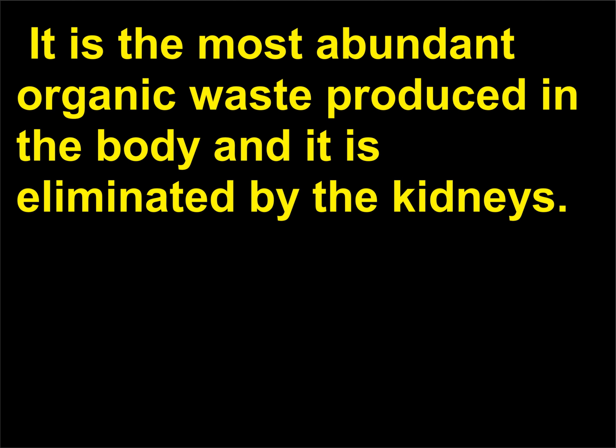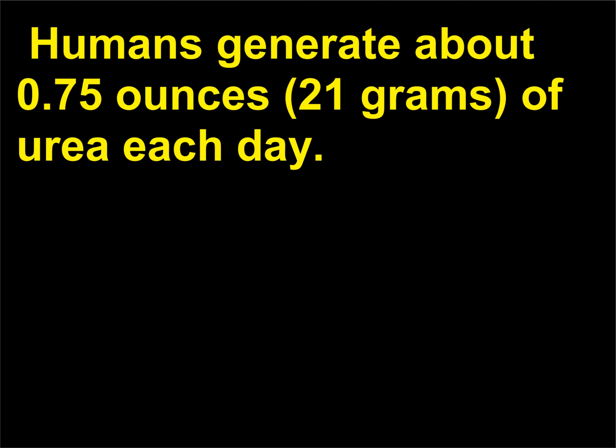It is the most abundant organic waste produced in the body, and it is eliminated by the kidneys. Humans generate about 0.75 ounces, 21 grams, of urea each day.